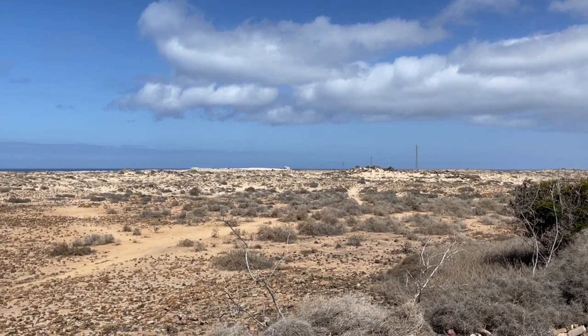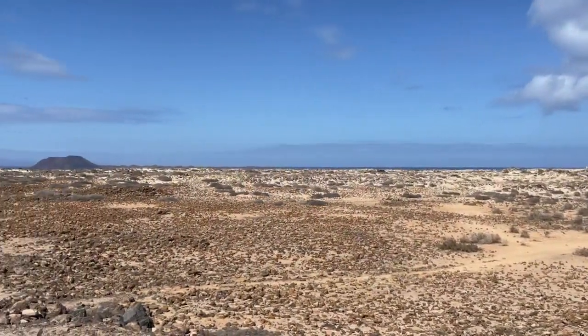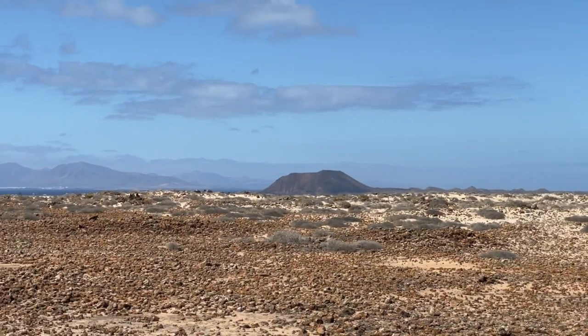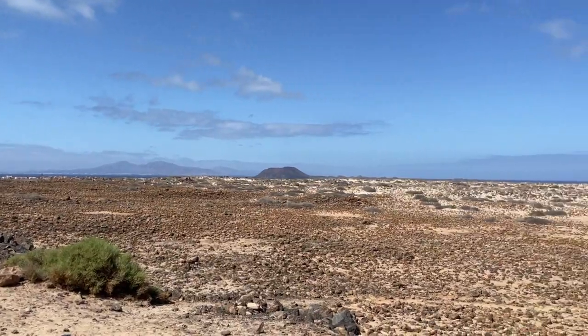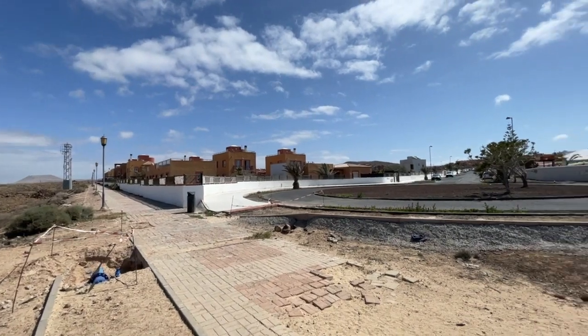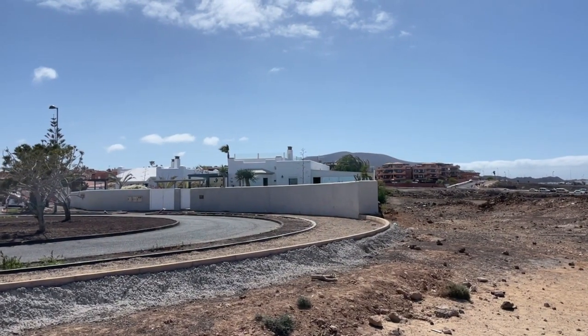Just before we leave the dunes, I thought I'd just do a quick pano just to show you what a beautiful view it is. There's Lobos Island and that's Lanzarote just behind. And literally, if I just turn around now, you can see Mirador de las Dunas, and of course here is actually Parque Natural where we're going now.